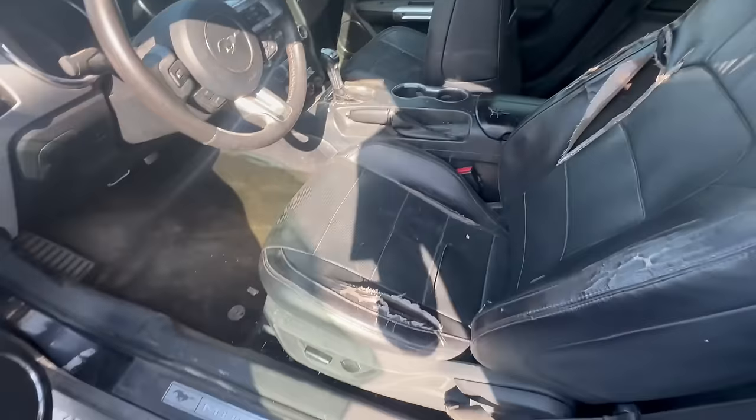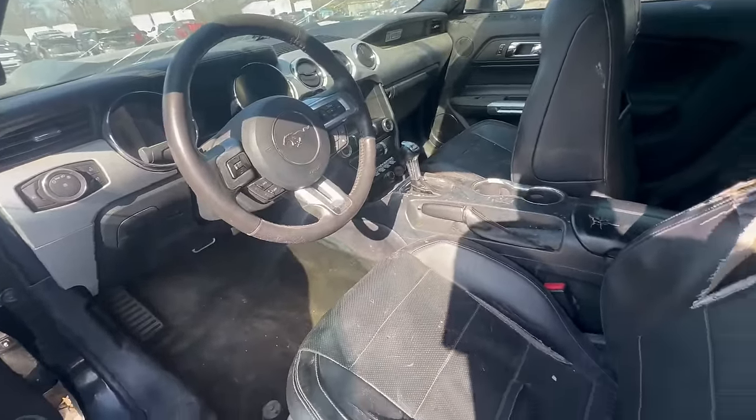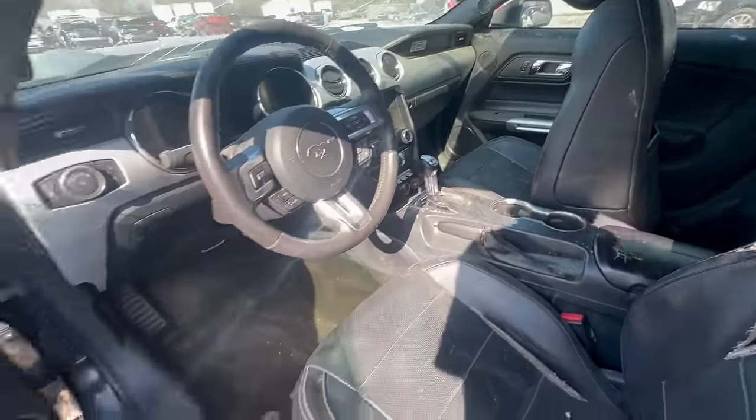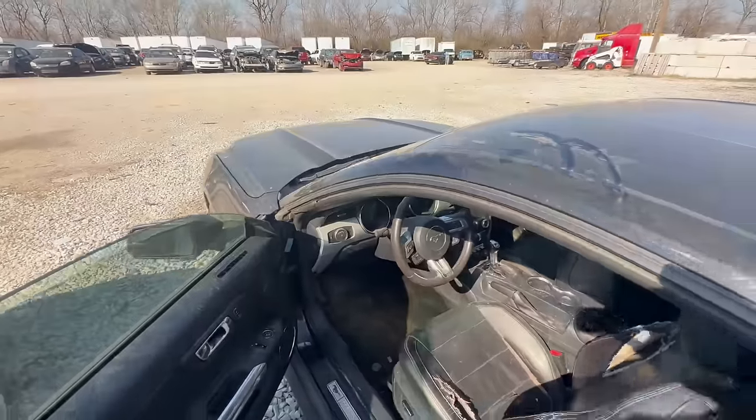169,000. Yeah, that's a lot of miles. And, oh man, it smells in here. Oh my gosh, it's nasty on the inside of this car. Oh, that's disgusting.